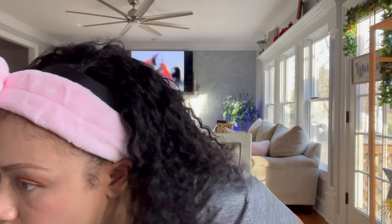It does have a little bit of fallout, just a little bit. So just be careful with that. Now I'm gonna go in and do my inner corner highlights. It's pretty. Next, we're gonna go into the eyeliner.